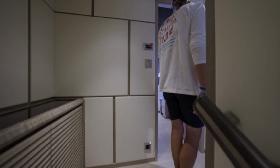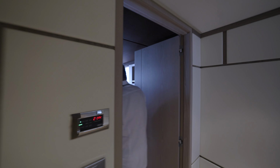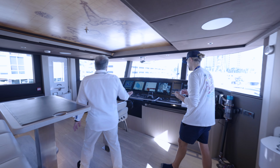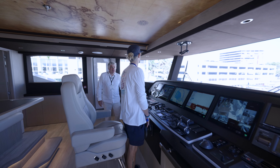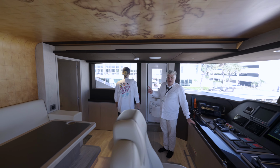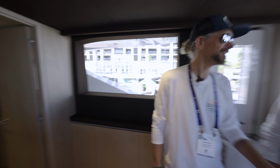So we are on the upper deck. Here is the Wheelhouse, audio video rack equipment, Wheelhouse control desk, console. I can pilot this girl. My license allows it. And the captain's cabin. So if you ever need a sub-in captain, just give me a call. We'll invite you. I'll fly in, my man.